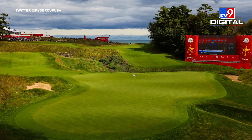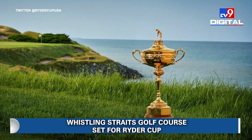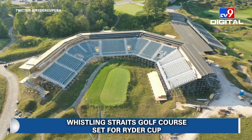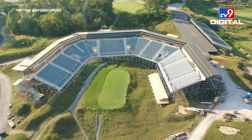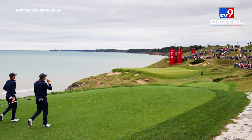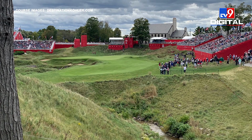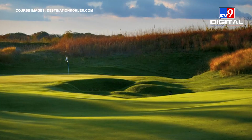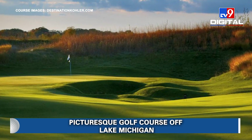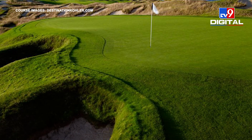The Whistling Straits Golf Course is hogging the limelight as the venue of the 2020 Ryder Cup. The par 71 picturesque course will be playing host to the battle between the USA and a combined team from Europe for the Ultimate Team Championship in golf. A course rating of 75.6 and slope rating of 146 simply make the Whistling Straits course in Wisconsin one of the highly challenging golf courses across the globe.